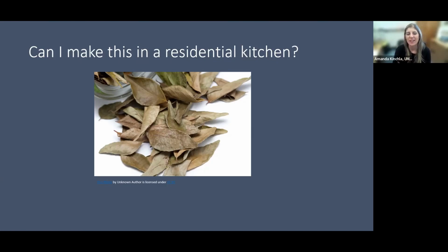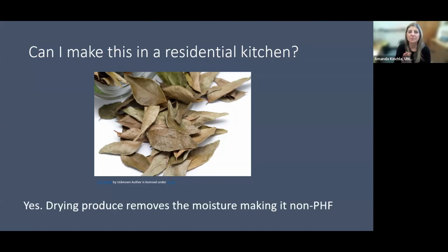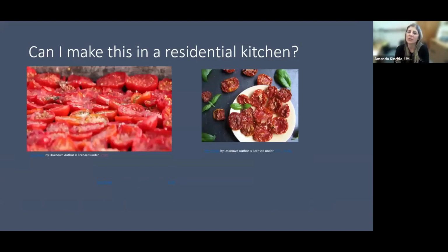Thanks, Brent. Yes. Yep. So generally speaking, if we wanted to make a dried herb, this is considered a very low risk product, and we can use air or light heat drying to flush off that moisture, then it's no longer what we call potentially hazardous. And you can likely make that in your kitchen. But what about sun-dried tomato? Anyone want to guess? Yes, no, maybe so.